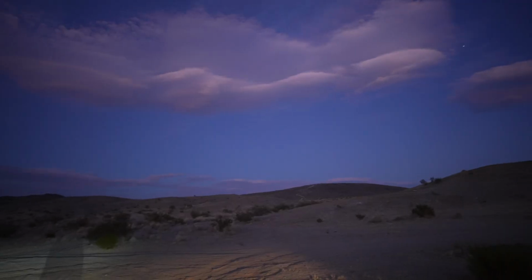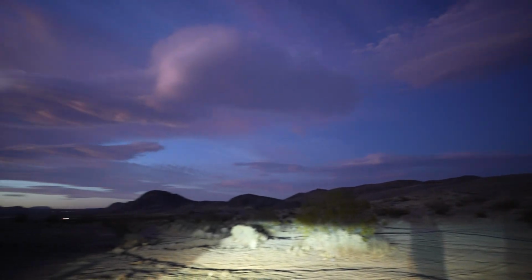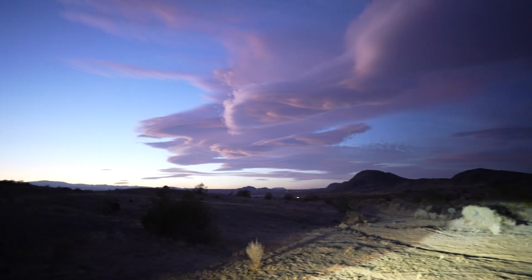What a project. We found the spot that we're gonna call home. We finally found a decent spot that sits just behind a hill, so we plan our routes and get set up for the night.